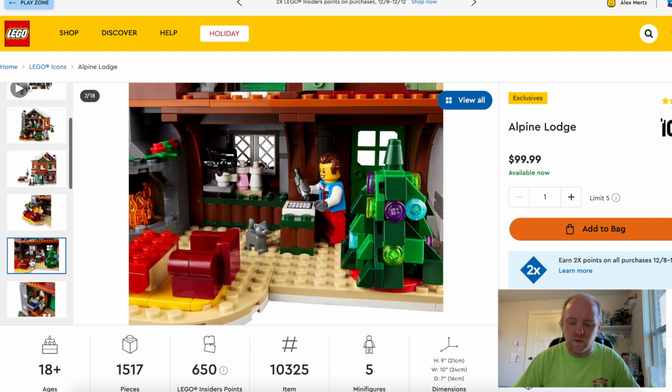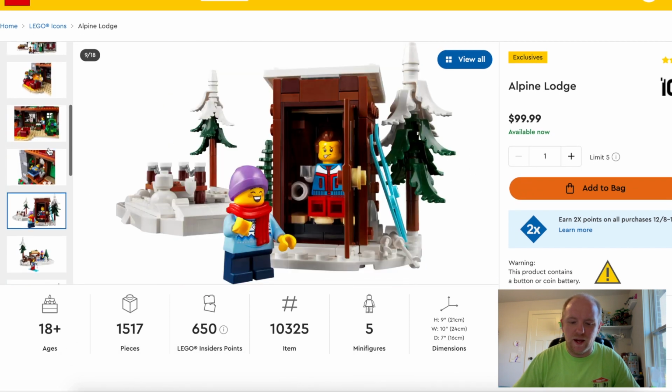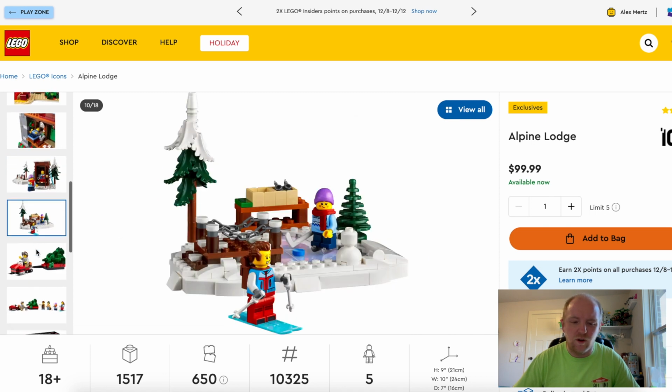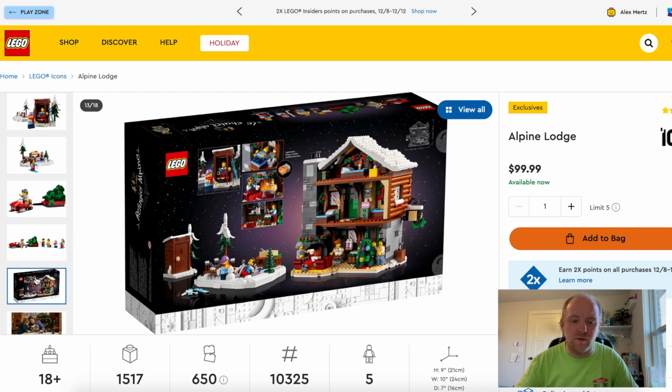You get this little cappuccino maker or espresso machine. Very cool how they did that building technique and created something out of nothing. And ultimately, I just love this. You get a little outhouse, you get an ice skating rink. Very, very cool. Very cool to display, very cool to add into your city, and just an overall great build.